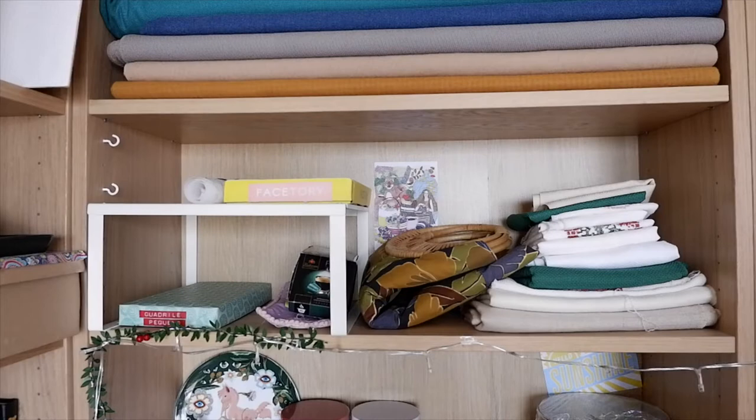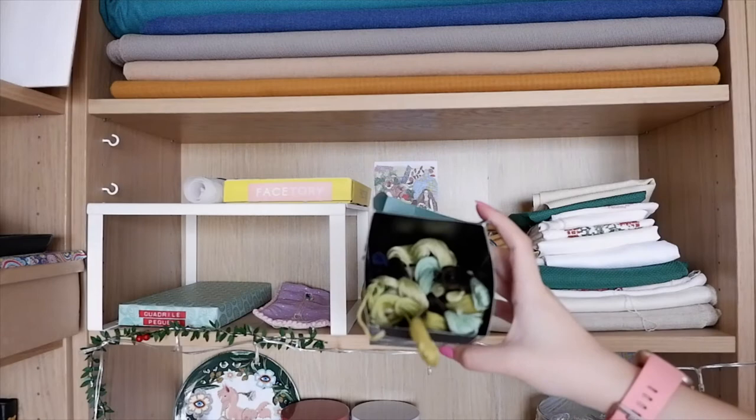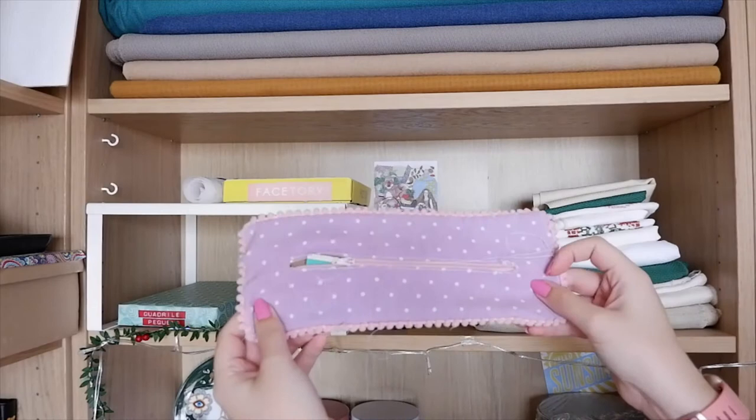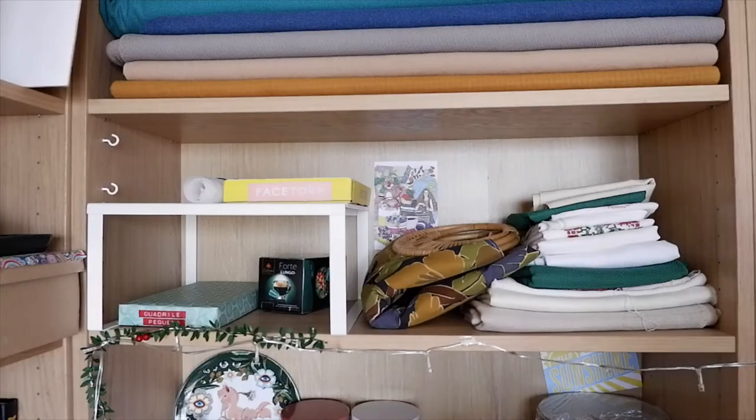In here I have some full cotton thread. What do you call these? They have a name, but I can't remember. Anyway, I have a bunch of them in here that I intend on putting in my normal box that I'm using, but these are extras that I have. And then this little pencil case that I also made has some thread that I was using for a project, and normally there's scissors in here, but I'm using a different one right now.